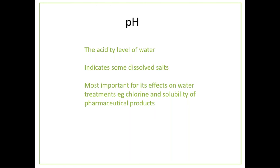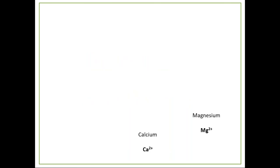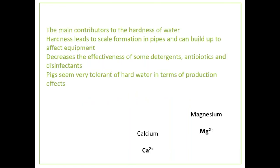And this would indicate usually that there are some form of dissolved salts, bicarbonate, likely to make it more alkaline. And this is important for its effects on the solubility of pharmaceutical products, with a number of them being quite hard to dissolve in water of the extremes of pH, and also for its effects on chlorine. For instance, chlorination not working very well in alkali water, which a number of the boreholes that we've looked at have certainly been towards the alkali end of the pH spectrum.